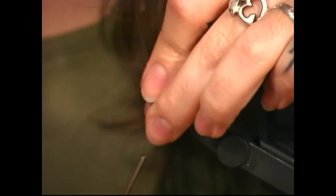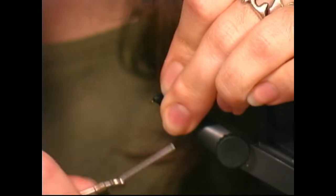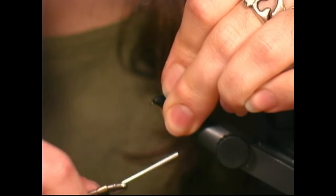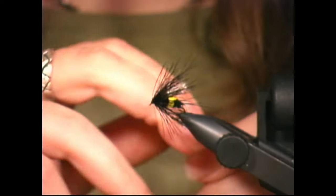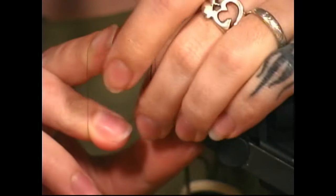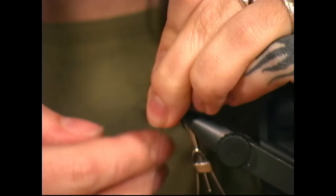Okay, now pull them back. Secure them down with a nice thick head. And again, you don't need to be gentle with deer hair. You can push it right back there. Jam it back.